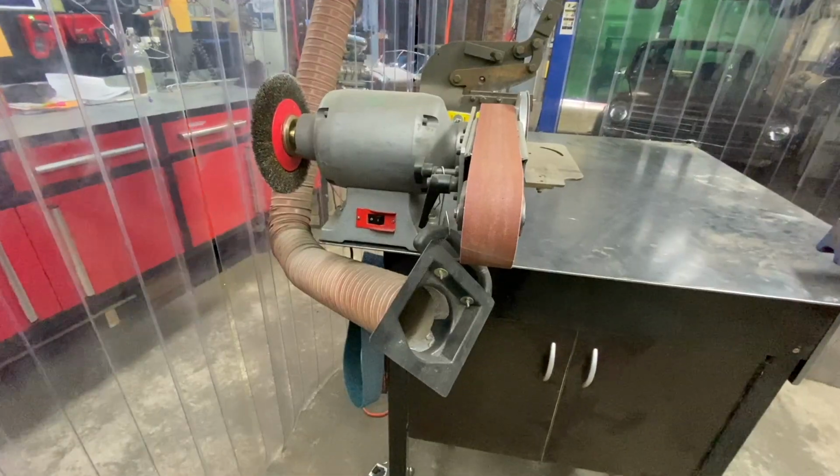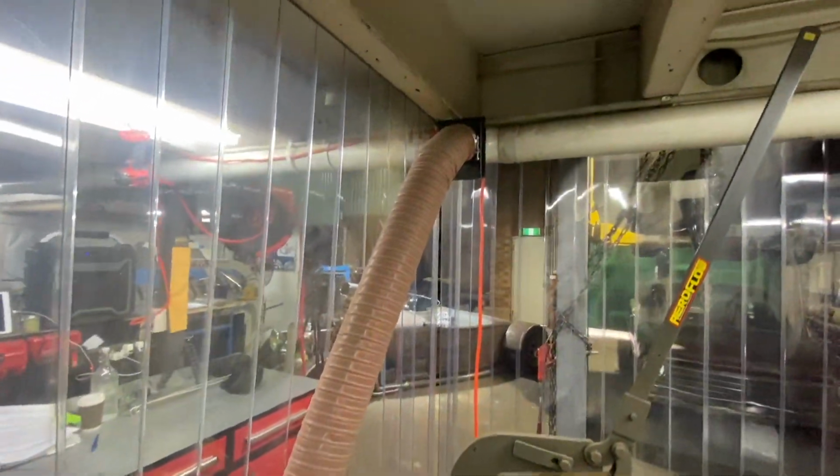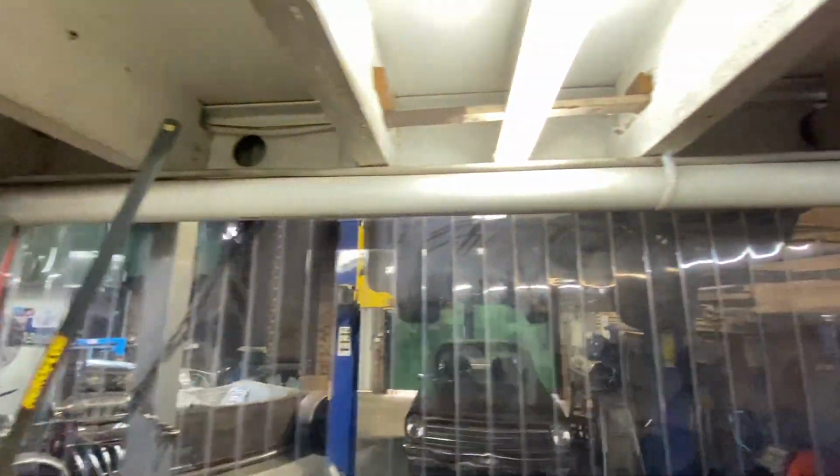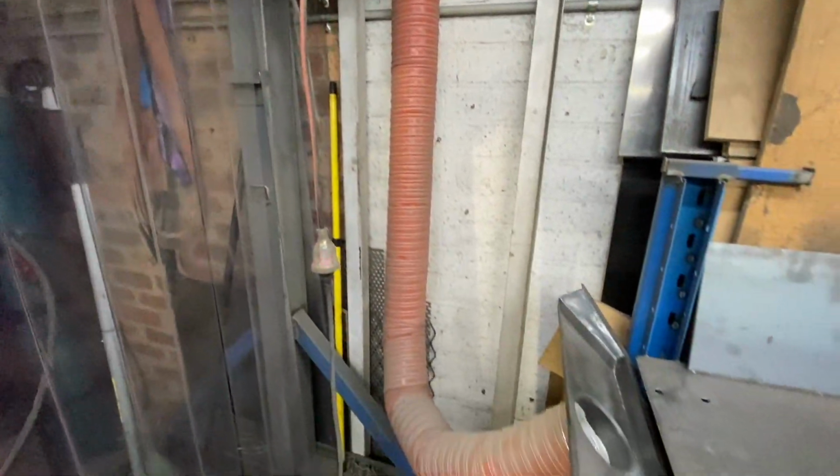So here I built this dust room for a lot of my grinding and welding. I've hooked up the dust extractor, and I have a couple of fire retardant hoses to suck up any sparks and dust and fumes. It works surprisingly well by keeping the majority of the crap inside these walls.